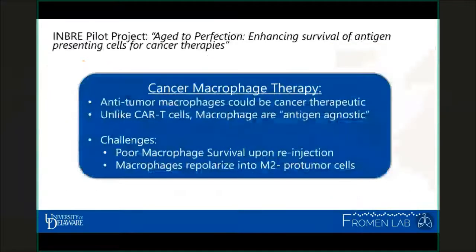So we wanted to think of how we could use this for a benefit. Not only are we trying to figure out what's going on, but how is this important, and does this happen in vivo, and all these sorts of things. And so this is the focus of my IMBRI pilot project: thinking about how we can use these long-living macrophage cells as a new cancer therapeutic.